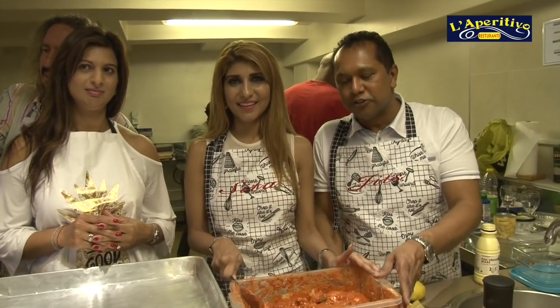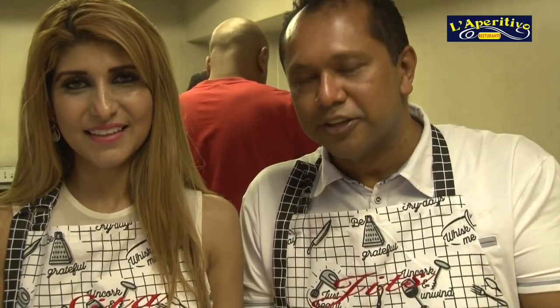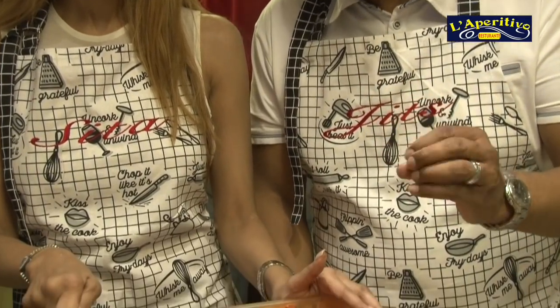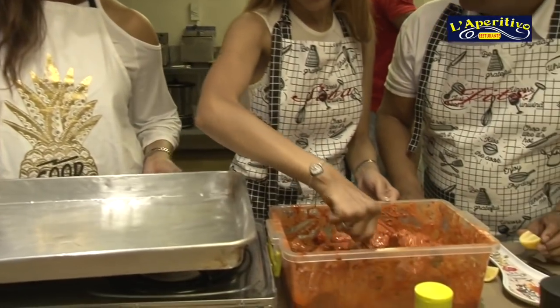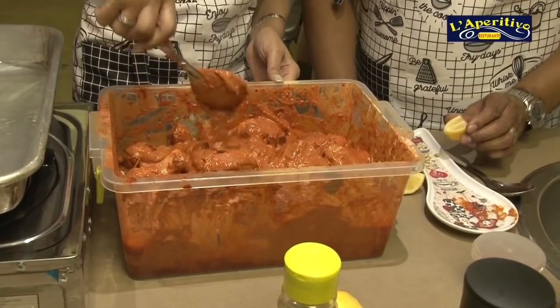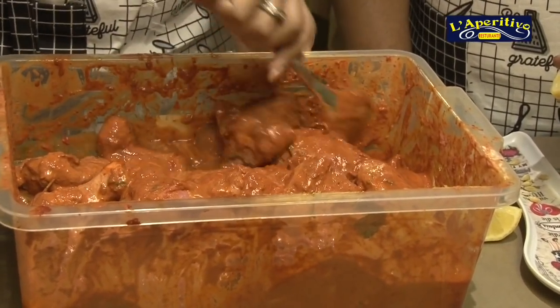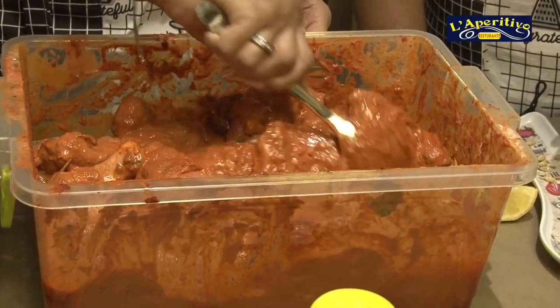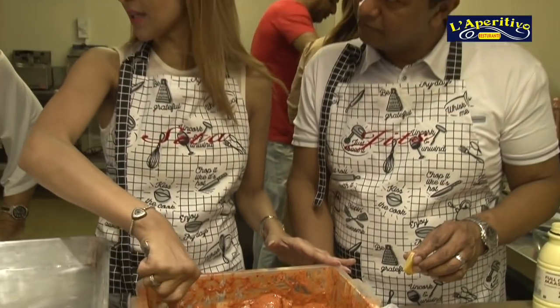We use another dye, which is the English version of saffron, to give it the Kashmiri redness, to give it the red chicken. We've actually marinated the succulent chicken at the moment, and we just try to make the coloring absorb nicely into the chicken so you get that beautiful, vibrant red color when it comes out of the oven.